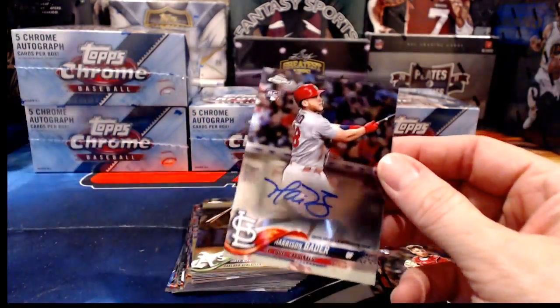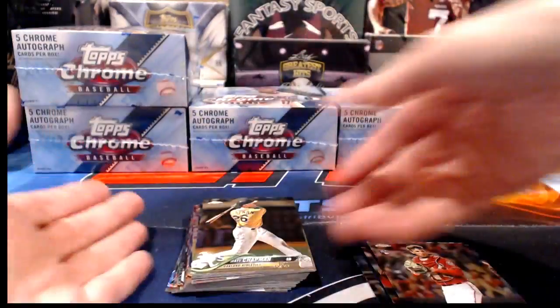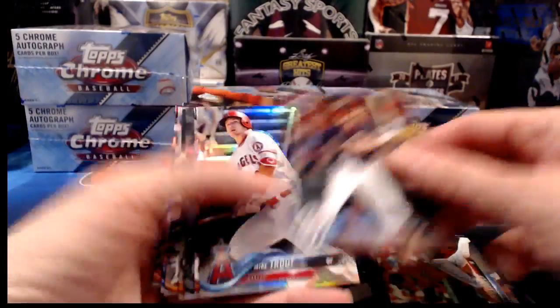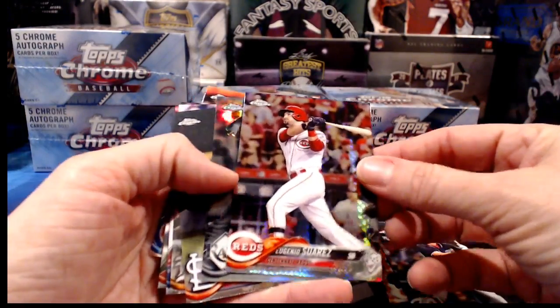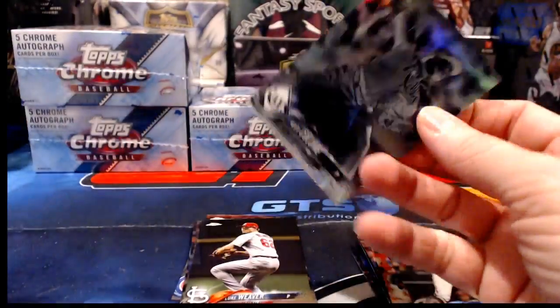Harrison Bader comes out for the St. Louis Cardinals. And there's a little Mike Trout refractor for the Angels. Suarez X-Fractor. And for the Rays, we have a little black and white parallel.